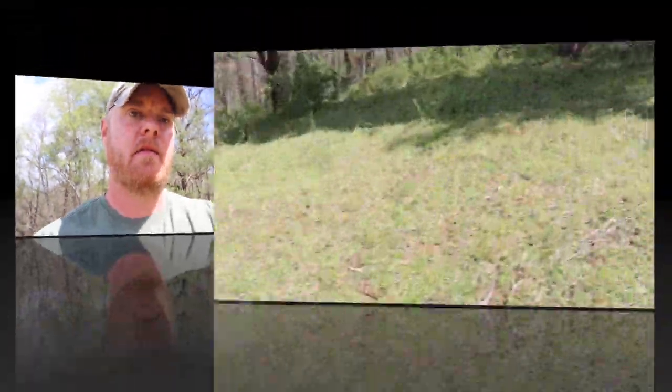All right, y'all. Hopefully you can hear me with this wind. We're getting ready to walk down the ridge down here. We're up here where we were day before yesterday, putting up fence in the woods. So we're going to walk down here and check in the creek and see if our fence is down after the flooding we had last night. I have a feeling that it is.